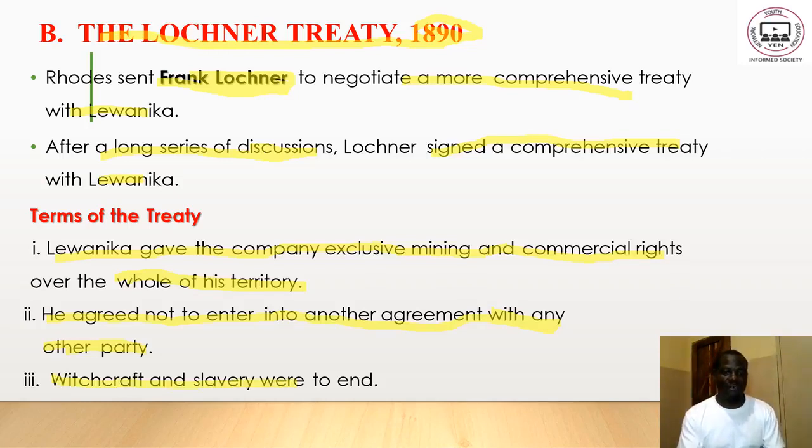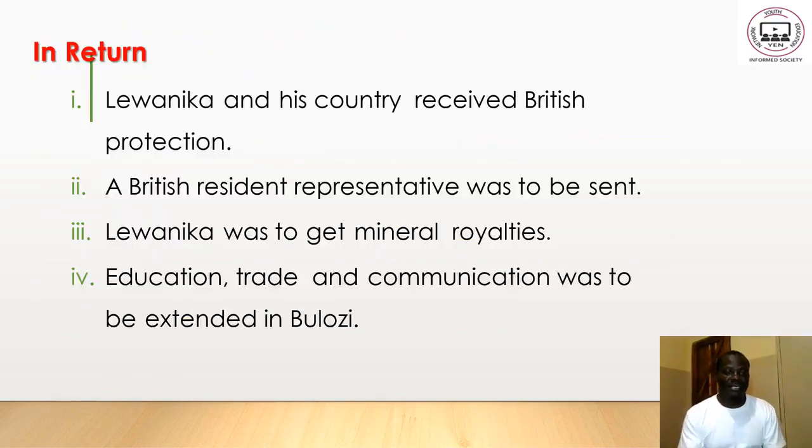And witchcraft and slavery were to end. That was another term to say no witchcraft, no slavery in the Barotseland. And in return, under the Lochner Treaty, Lewanika and his country were to receive British protection. They were to be protected by the British, which Lewanika also wanted already. We have mentioned that there were the Germans in Namibia as well as the Portuguese on the other side that were also eyeing the Barotseland. Therefore, Lewanika was assured that he was going to be under British protection.